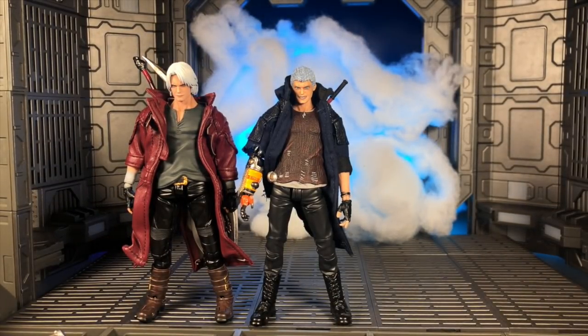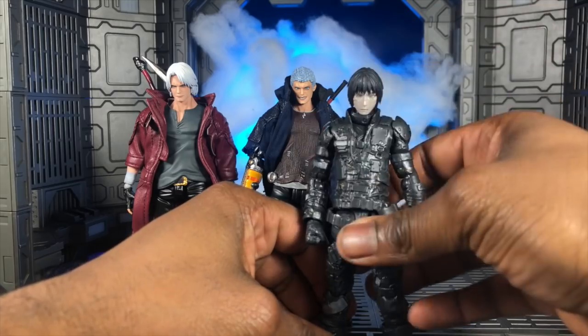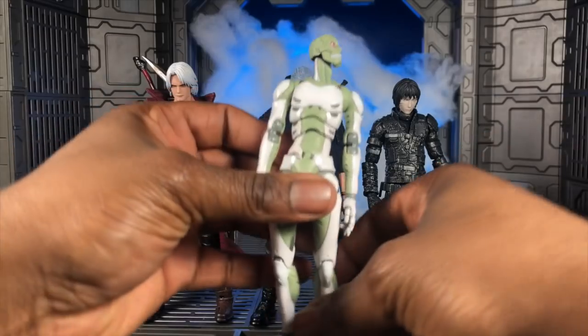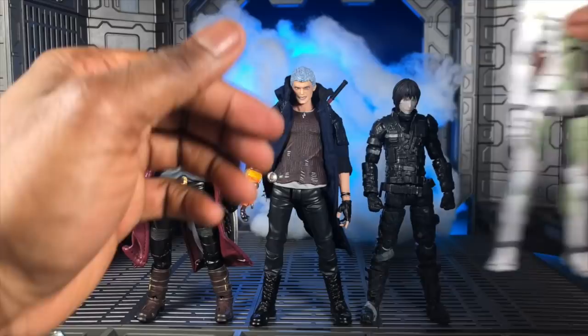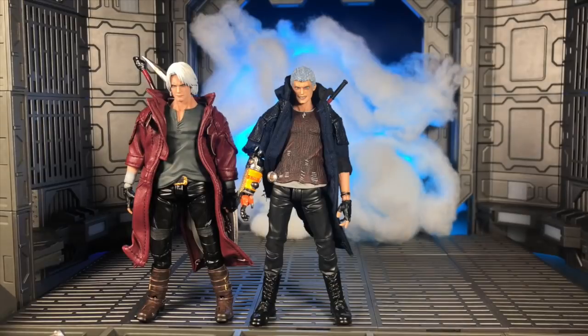Now we're going to compare it to some other stuff. So here they are next to a 1000 Toys Killy, just to show you what they look like next to other 1000 Toys stuff. And then a 1000 Toys Synthetic Human. And then you see they actually are a tad bit bigger than previous 1000 Toys stuff. So that upscaling a little bit definitely works well for those of you who are going to mix and match lines just like I do.